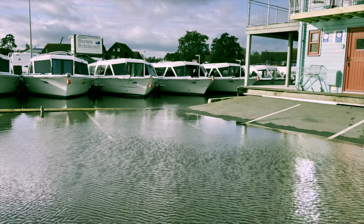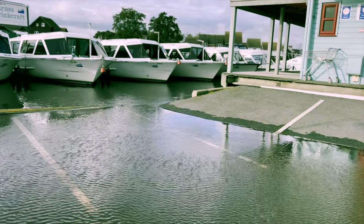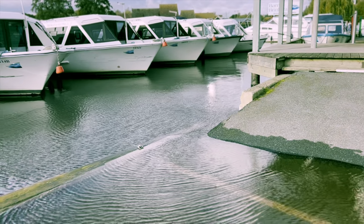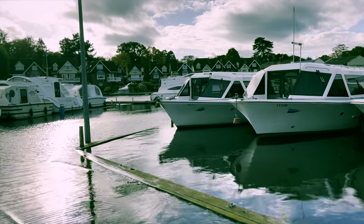Already breaking the edges here. All this tide. Lots of water coming in. Nothing you can do to stop it really. So many places it can come over.